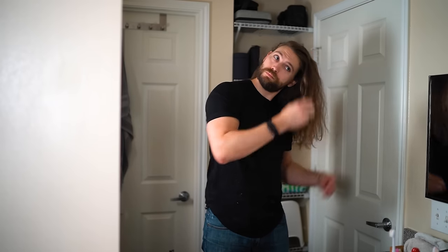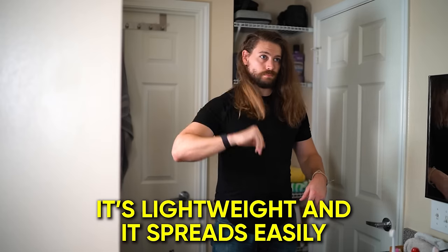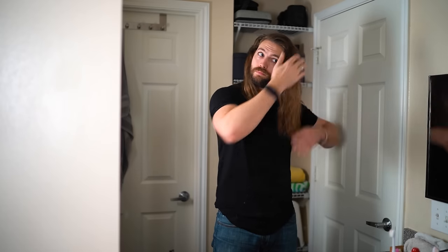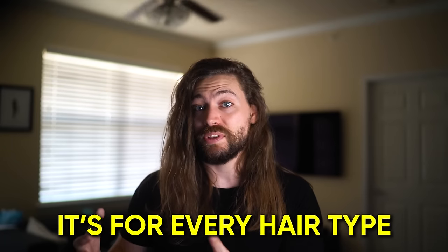So other benefits are it's really lightweight and it spreads really easily. So this means you can use less product to get the same results, so your dollar goes farther. And then the best part is that it's for every single hair type, especially for people with curly hair who want to stay silicone free.